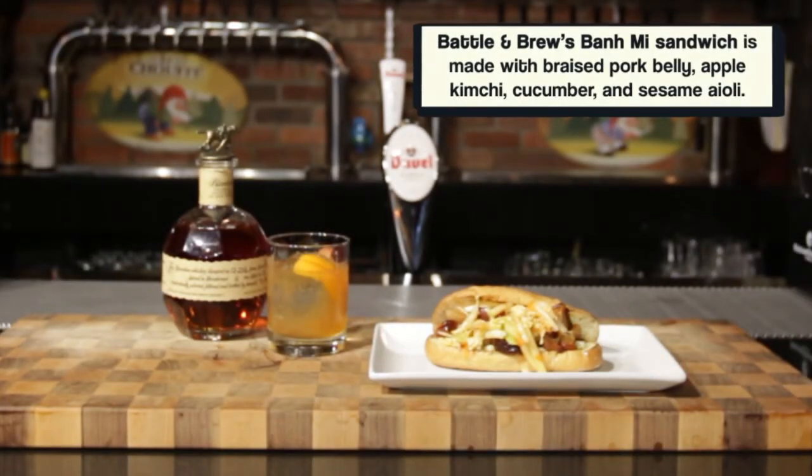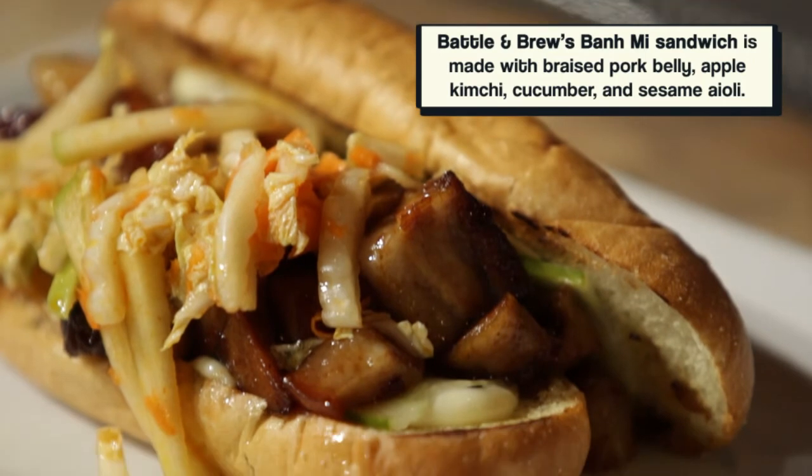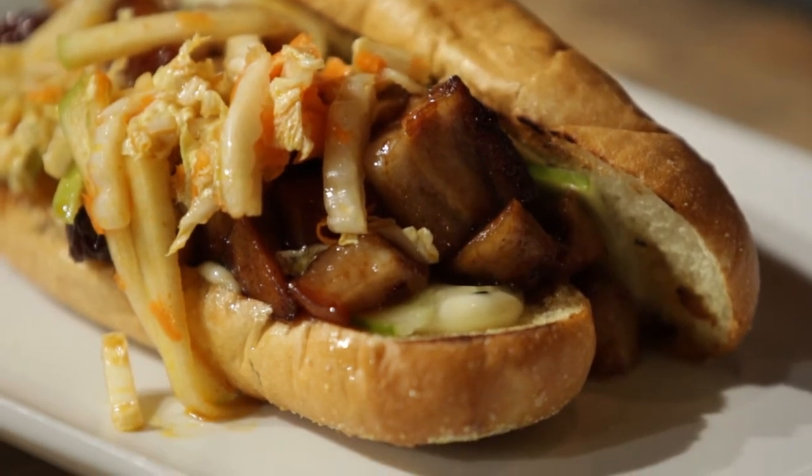I love Asian influenced food, and the banh mi sandwich we have here is fantastic. You're getting a lot of fattiness from the pork, which really helps accentuate all that whiskey goodness. You should eat banh mi with an old fashioned, and it will change your life.